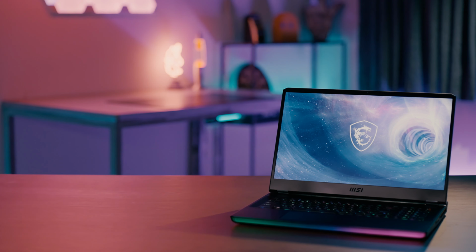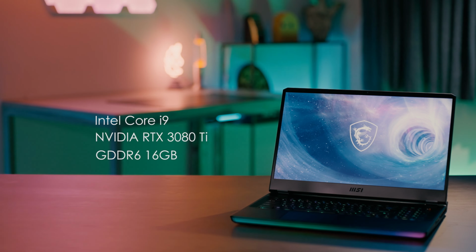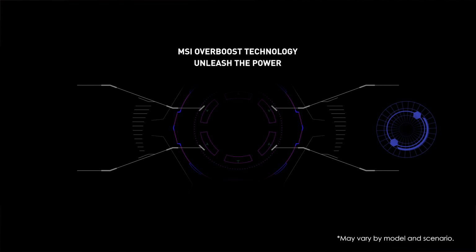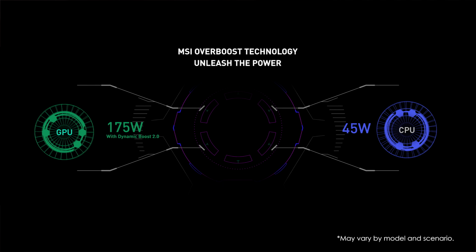When we talk about performance, Raider GE sits right on top in the gaming industry. It has the most powerful Intel Core i9 and Nvidia RTX 3080 Ti with GDDR6 16GB. But being a pioneer in performance laptops, MSI doesn't just stop there. Thanks to the outstanding thermal design and the effort of R&D teams, the Raider GE76 with MSI OverBoost technology can deliver up to 175 watts plus 45 watts. That's an unprecedented 220 watts in total.